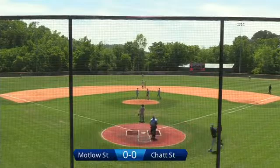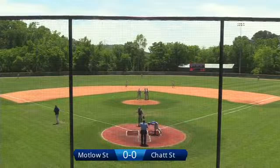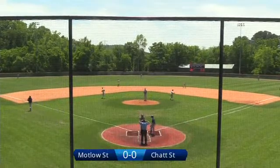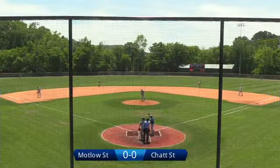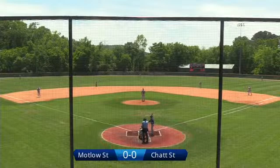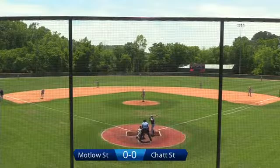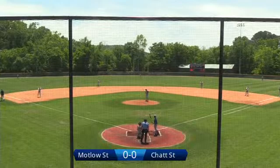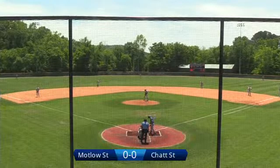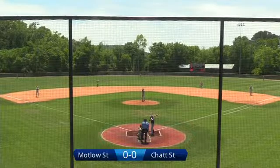Now we enter the bottom of the first inning with your score still 0-0. Number 28 on the mound for the Motlow Bucks is Caleb West. Now, stepping to the plate in the left-hander's batter's box is number 9, center fielder Brody Ballou. 1-0 pitch. Looks like Caleb was trying to get the outside corner and just missed a little outside. Brody Ballou in the box still for the 1-0 pitch.